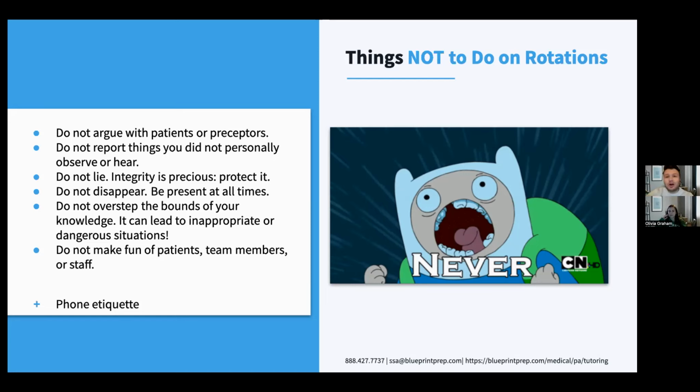Overall, it's probably best that your phone is on do not disturb, on silent, and in your bag. Some rotations more than others are going to be looking stuff up, but more commonly than not, just don't be on your phone. And never, ever, ever, even if you are looking something up, don't be on your phone in a patient's room for sure. Yeah, when they're around.